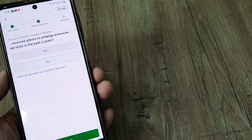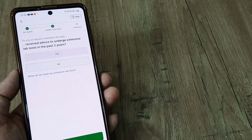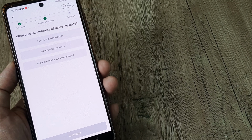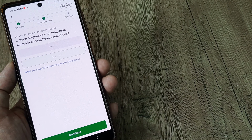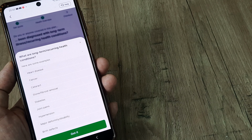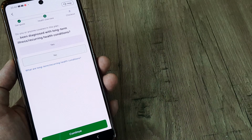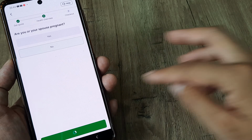Received advice to undergo extensive lab tests in the past 2 years. Well, that is no, exactly, but you can read what that means. My wife had an X-ray, so we'll just put that here. Everything was normal, so there were no issues. Like we go ahead. Long term recurring health conditions, you can just check this. If anything is there, you can mention it, otherwise no. Are me or my wife pregnant? No.